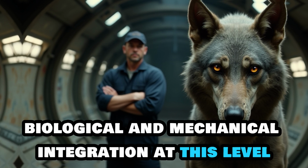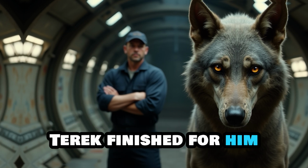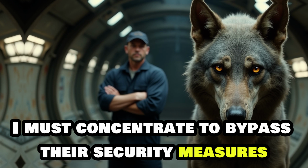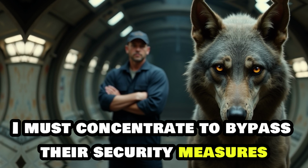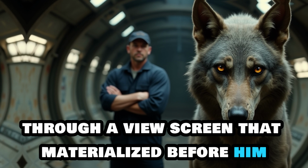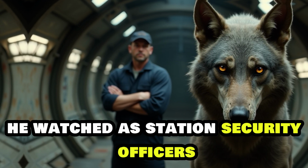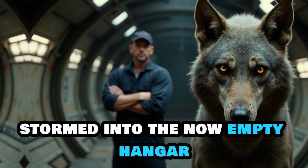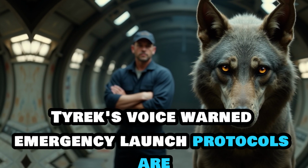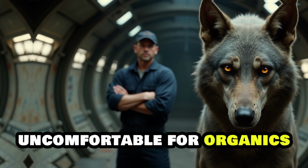Biological and mechanical integration at this level is standard for royal guardians. Tarek finished for him. Now be silent. I must concentrate to bypass their security measures. The interior sealed itself around Kai. Through a view screen that materialized before him, he watched as station security officers stormed into the now empty hangar, weapons drawn. Hold tight, Tarek's voice warned. Emergency launch protocols are uncomfortable for organics.